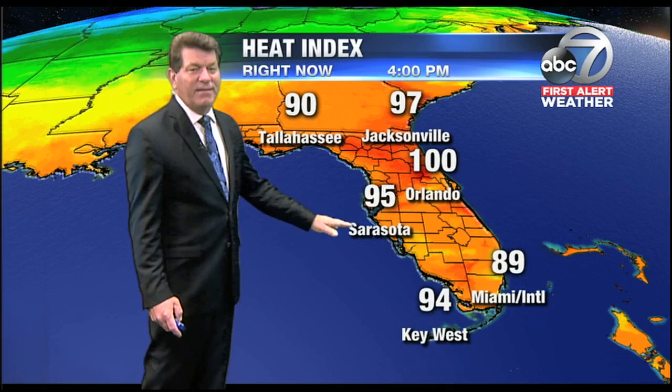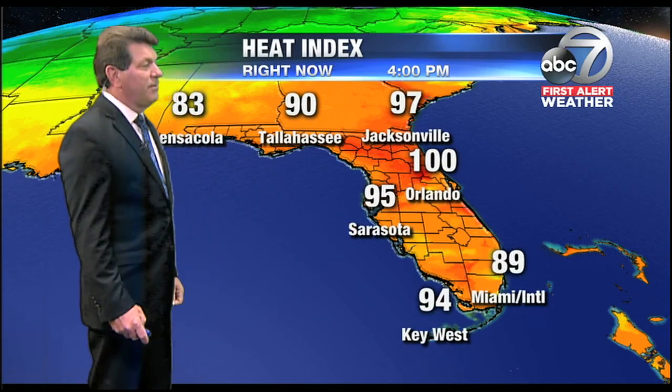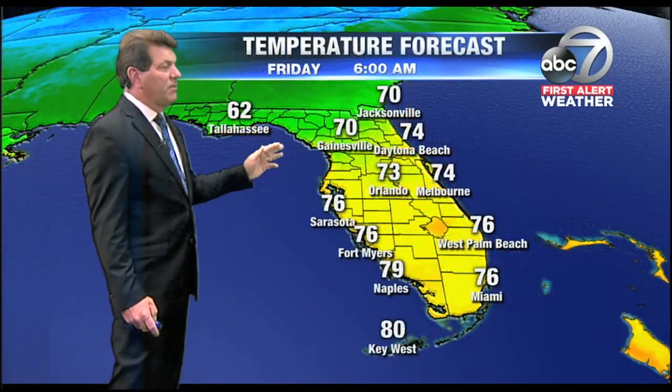But for us, it's 95. That's what it feels like, and that's a direct result of the moisture content in the atmosphere. It feels like 100 in Orlando. Okay, so we'll take you through time here.